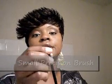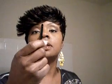Small precision brush. I guess maybe for the hard areas or whatever. Ooh, I could probably use that for my eyebrows, or if I want to make a nice little perfect line, I guess I can use that for that. But I'm pretty sure somebody will tell me. Oh, this is the angle brush. Yeah, this is a small angled brush. Yeah, look at that. That's nice, huh?